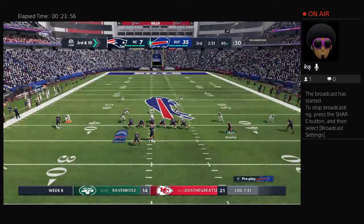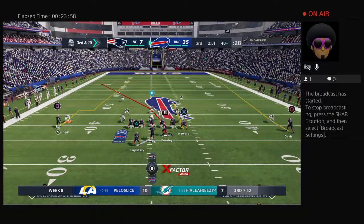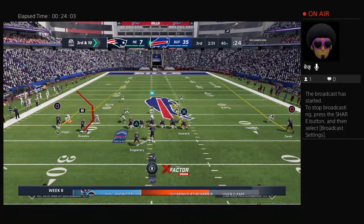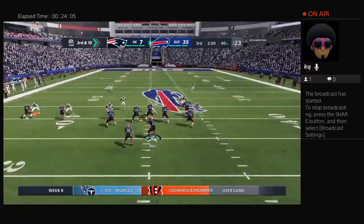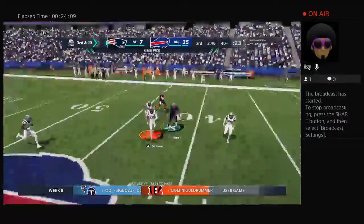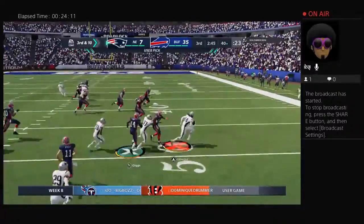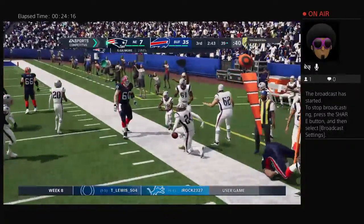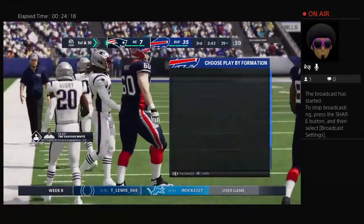Here we go. 37 is the Mike. On play action, Allen. And Allen going to be intercepted for the 3rd time. Picked off by the all-pro Stephon Gilmore. And the return stops at the 39-yard line.